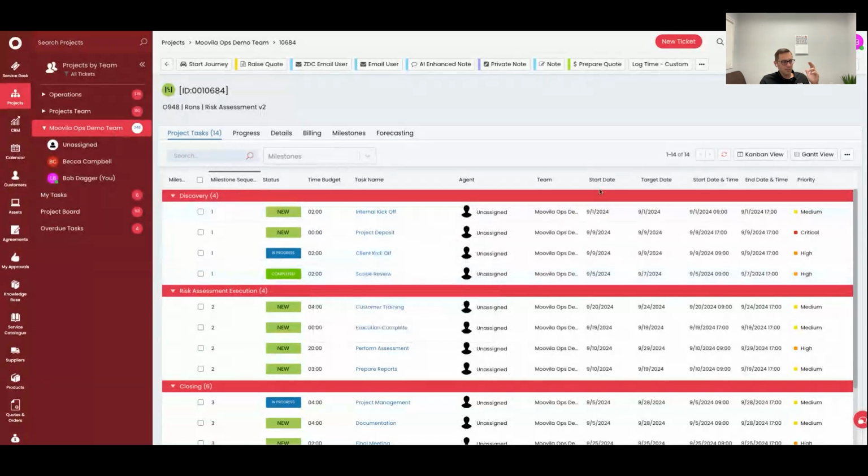We've got the statuses, of course, mapped, and we've got those time budgets that are going to map to the work estimates in Moovila. So really, you take those work plans that we applied to that shell of the project to build out your phases, your tasks, your budgets, you start assigning your agents, and then all of that is going to appear over in Halo.